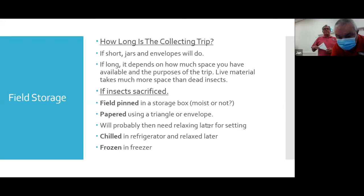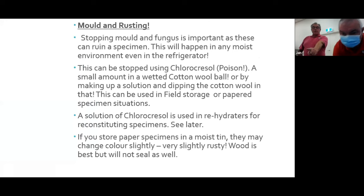Okay, what I'm going to talk about now is mold and fungus. We are approaching near the end, by the way, so I know you'll be pleased about that. Good. Now, under all that banner at the top there is mold and fungus.